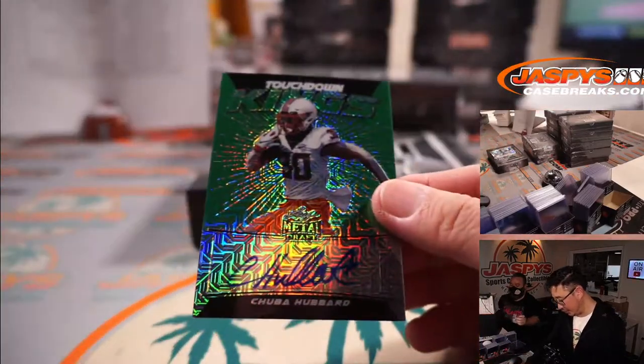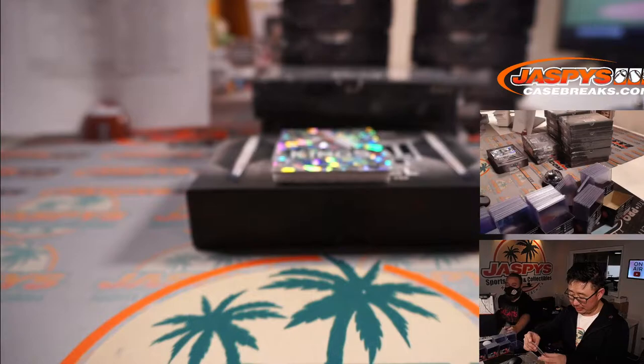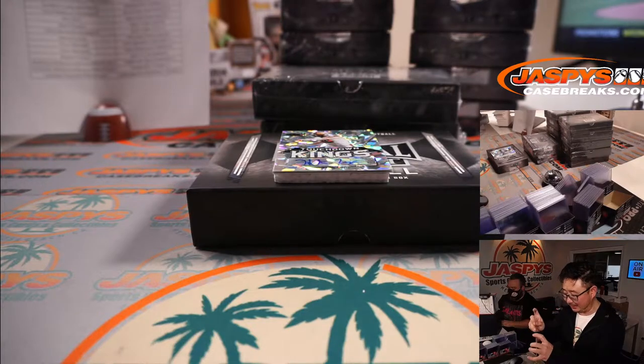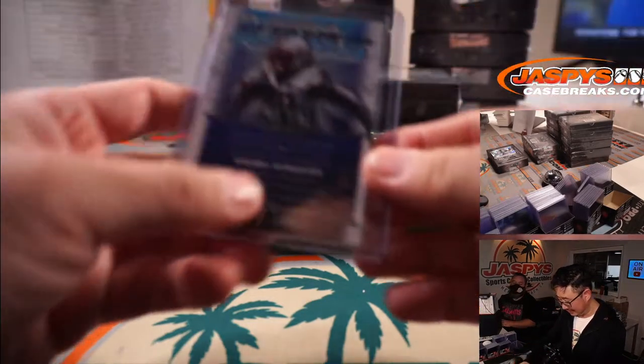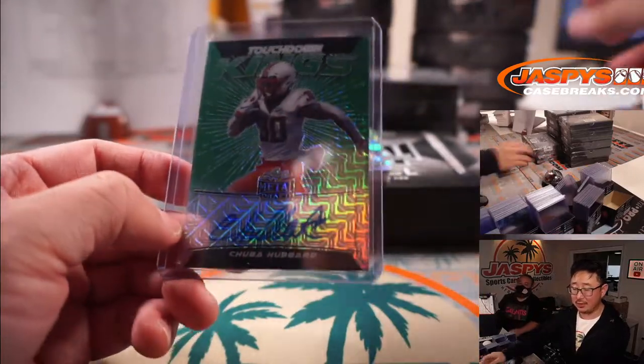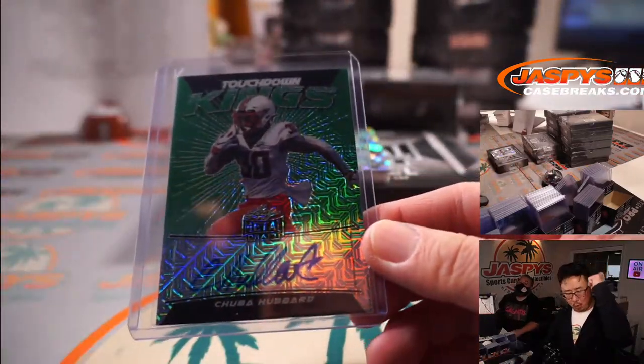Chuba Hubbard, touchdown Kings. Panthers. Browns. Panthers. Ah, good one. He was like the second overall pick in the Canadian Football League. All right. 1 out of 4. Touchdown, King. Touchdown! Chris Maxwell with the Panthers. Woo-woo!